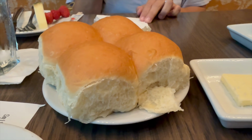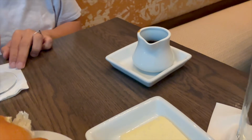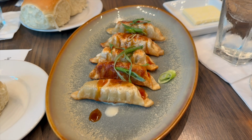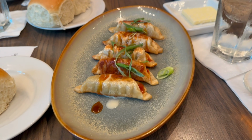Here's some rolls that he brought out with some salted butter. He also brought us a little thing of soy sauce, but I think this is more for our appetizer and our meal. All right, here's our pot stickers that were very awkwardly delivered, and just kind of a weird experience just now.